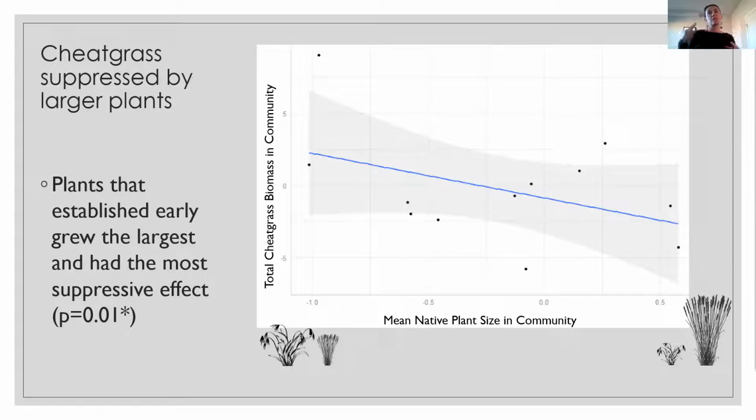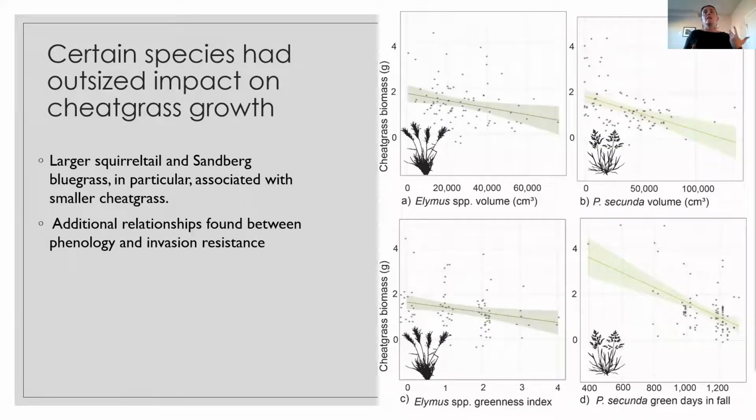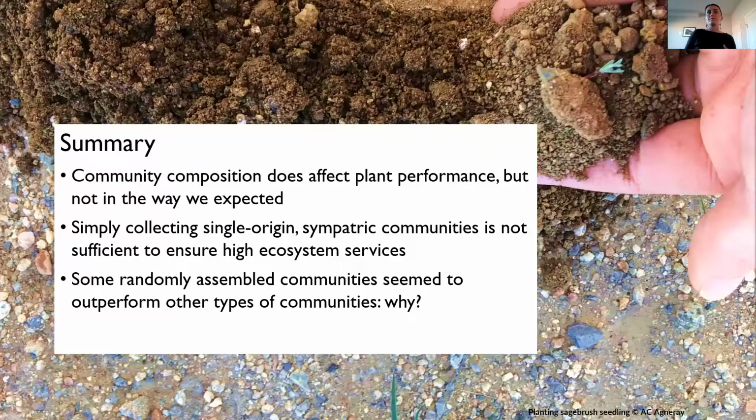So then we considered, okay, were there any specific individual species that had a greater predictive effect on suppression? We did find that the size of Elemis and Poa secunda predicted cheatgrass suppression better than overall native plant biomass and survival. Additionally, greater late season greenness, so if they stayed green for longer, was also correlated with greater cheatgrass suppression.